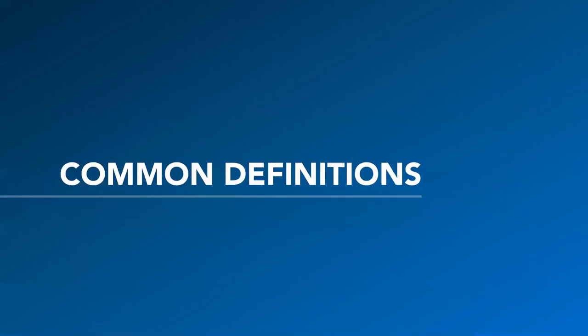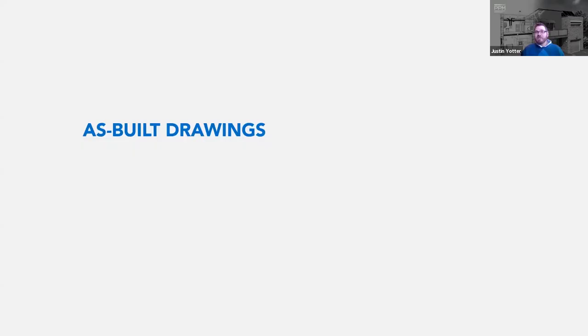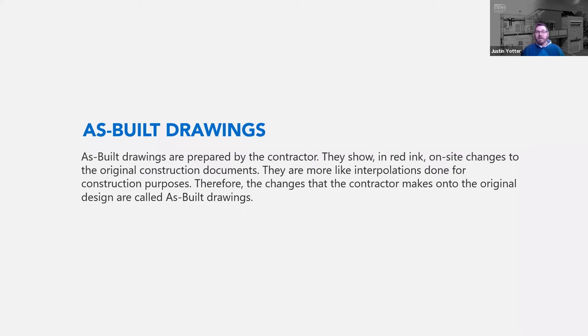So let's get started. What are as-built plans? Some common definitions that we'll cover: when looking into the actual definition of an as-built plan, one will mostly find a definition that concerns as-built plans being created after or during new construction or after or during a renovation. The definition here is, as-built drawings are prepared by the contractor. They show in red ink on-site changes to the original construction documents. They are more like interpolations done for construction purposes. Therefore, the changes that a contractor makes onto the original design are called as-built drawings.